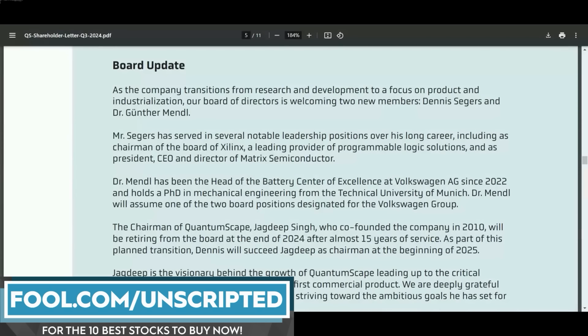And we've seen the founder of QuantumScape, Jagdeep Singh, steadily take on less and less of a role. He moved out of the CEO chair last year into the chairman seat, and he's retiring at the end of the year. Again, founder of the company, close to 15 years of time with the company. Dennis Segers is coming in, was just announced to the board, and is going to be coming in as the chairman. This is somebody with a background in the semiconductor industry.